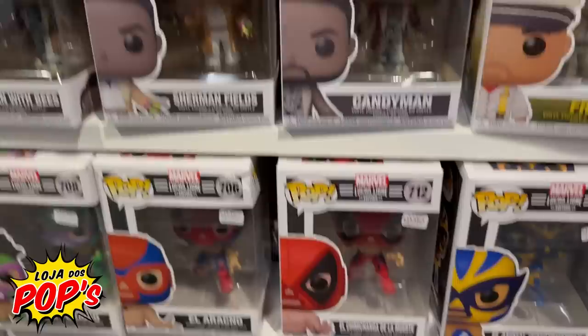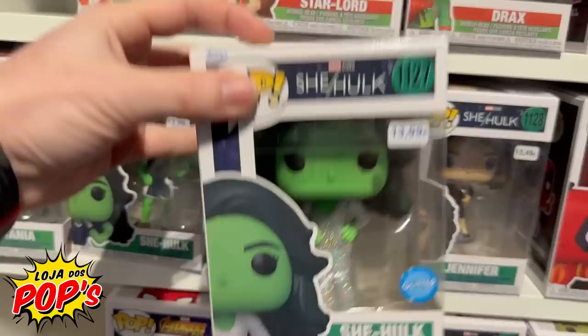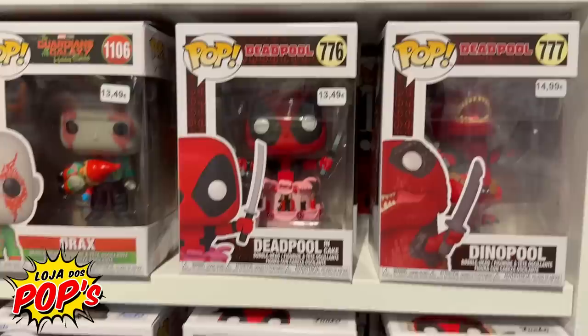And then we have some of the Marvel wrestlers down there, which is a perfect segue into one of the Marvel sections. And we noticed right off the bat, they actually had a pretty cool She-Hulk pop. This is the glitter She-Hulk. Look at her dress. That's fantastic. Here's some more Deadpool pops. We have the Flamenco Deadpool, as well as LARP Deadpool, Deadpool and Cake, Dino Pool. Here are some of the pops from the Ms. Marvel TV show.